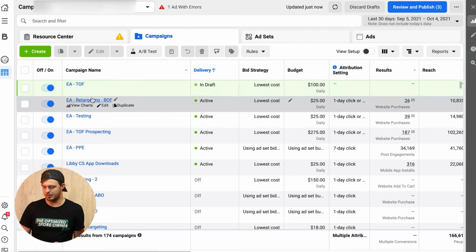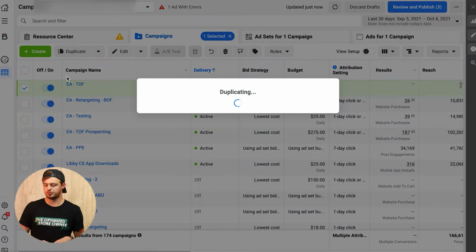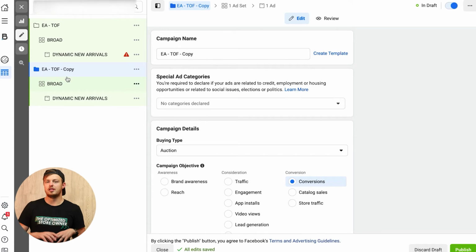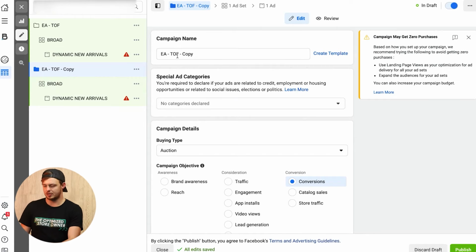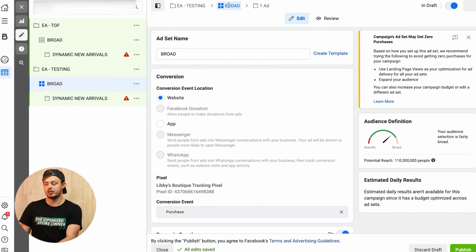So we have this top of the funnel. I would just click here, click quick duplicate. We're going to do the exact same thing, except this is going to be a testing campaign. It's going to be at a lower budget. Everything else is the same. Very simple to set up.